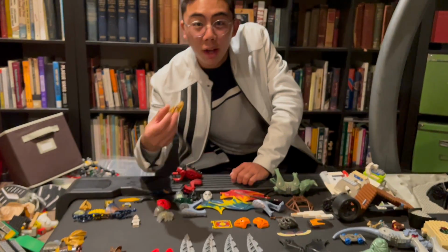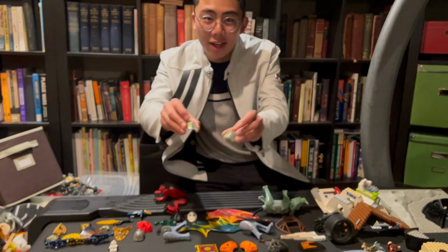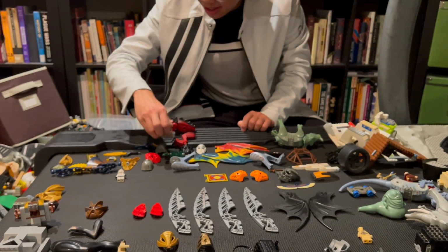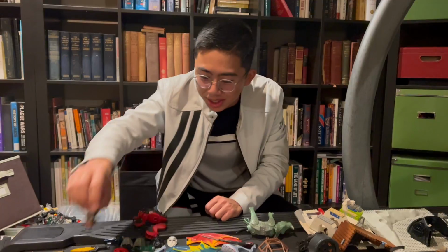Let's see, we got all the special pearl gold pieces from Brutaka, the rarest Titan from 2006. 2 copies of Takanuva here, so that is quite special to see 2 different versions of that. And just all sorts of great stuff. Dengar, the very first one from the original 2006 Slave 1, which is super cool to see.